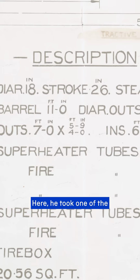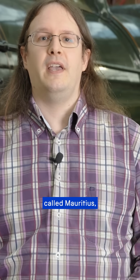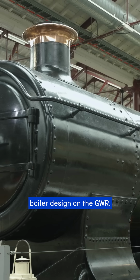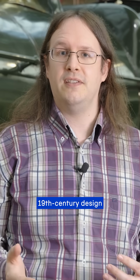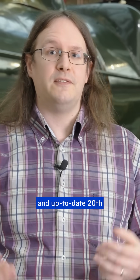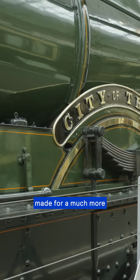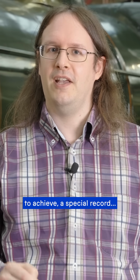Here, he took one of the 440 Atborough classes called Mauritius and trialled a brand new boiler, the first tapered boiler design on the GWR. Those experiments led to a really interesting locomotive in the City class, which is a mix of 19th century design and up-to-date 20th century design. So these 20th century modifications made for a much more powerful engine, and that may have allowed it to achieve a special record.